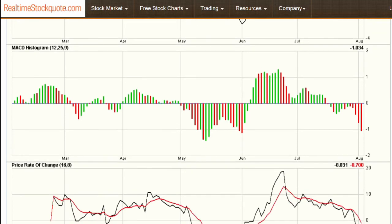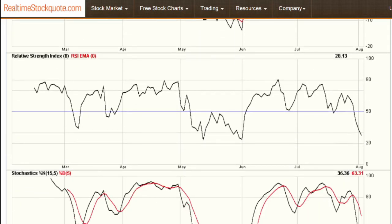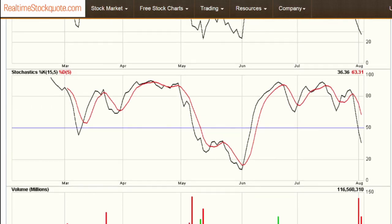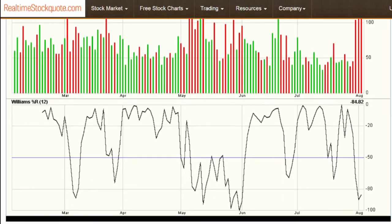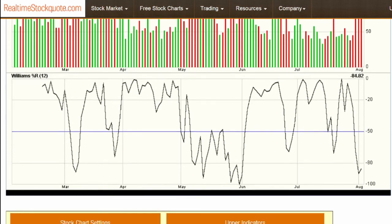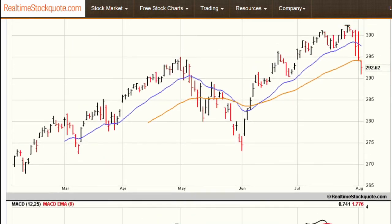And here to the histogram, we can see that the sell-off was in the works for quite some time, probably a month, month and a half or so. And you see that also echoed here in the price rate of change. And then in the relative strength index, we're at a 28.13. That is relatively weak, but we see that these tops are on lower, let's say lower lows on the way down. So again, no surprise, somewhat the same in the stochastics. The volume shows several sell-off days. And then here into the Williams, we do have a reflection at this point here. But at this point, I think that's meaningless unless it starts to develop into something better. But I don't think that's necessarily going to happen given what we had this week.